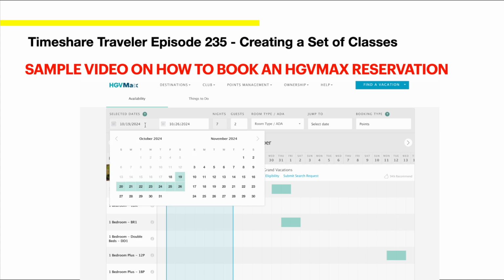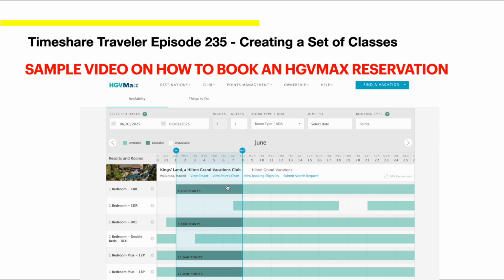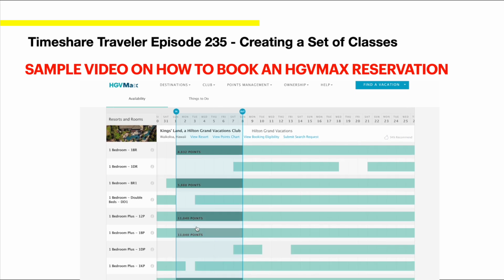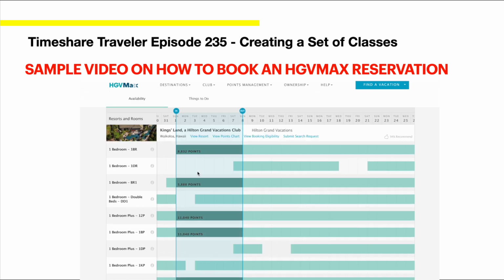I happen to know when the off-peak periods are. So just scroll here, and you could have just typed in the date if you know it. But I'm just going to go 1 to 8, and it automatically scrolls you out there. So you can see there's quite a bit of availability, and you can also see that the 1-bedroom rooms here are pretty close to the minimum numbers.